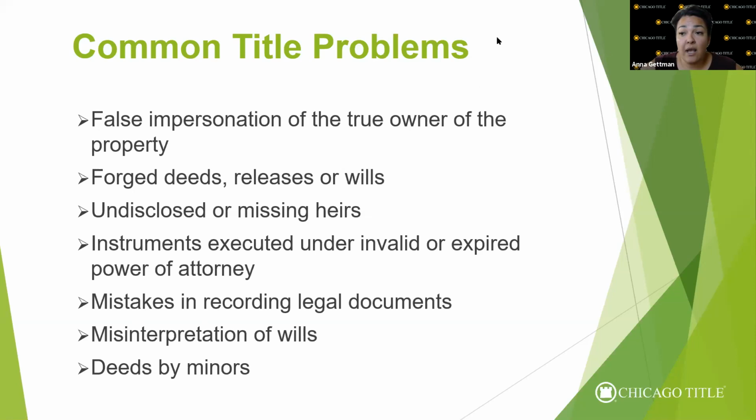Prior to our preliminary title report. Misinterpretation of wills. We don't accept wills to validate a seller or a signer of a transaction, but a will can be used to present to the court to determine who will be the actual signer or seller of a particular property and transaction. And deeds by minors.